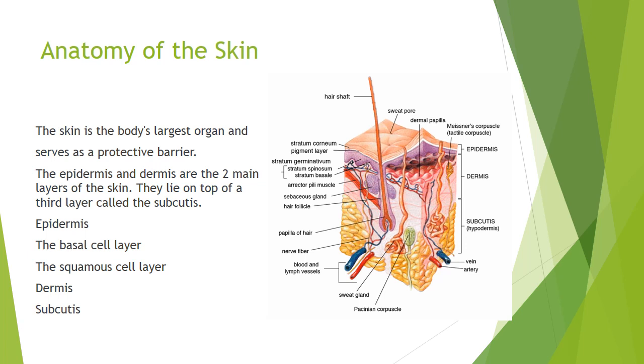You have the epidermis and dermis, the two main layers of skin. They lie on top of a third layer called the subcutis. The epidermis, that's the thin outer layer of skin. It contains no blood vessels and relies on the dermis for its nutrients and waste removal.